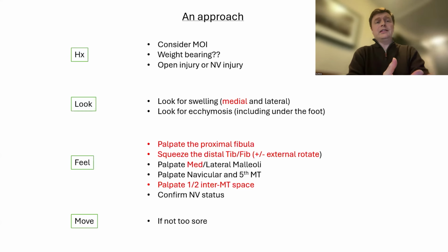Then the question of weight bearing, whether they weight bear initially or if they're weight bearing when you see them, that would have my senses going if the patient can't weight bear. And obviously, if it's an open injury or neurovascularly unstable injury, then you're going to be alerted early. Then it's important when you're looking to consider the swelling in particular, and medial swelling there is very important. Lateral swelling is very common in an ankle roll, but if there's medial swelling, again, before I've touched the patient, I'm feeling a little bit cautious.